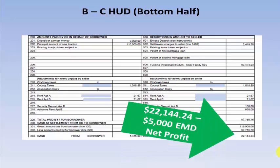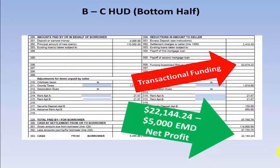It shows a $22,144.24 profit. However, the student had a $5,000 earnest money deposit up, so his net profit was $22,000 minus the $5,000, or $17,144.24. Don't be misled by this number, because it takes into account you're getting back your own money from the A to B leg from the earnest money deposit. There's a transactional funding, so the student had $5,000 as an earnest money deposit in, otherwise would not have had any money in the game.